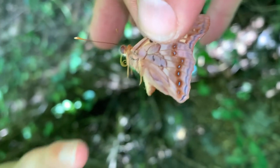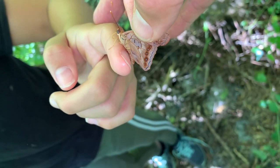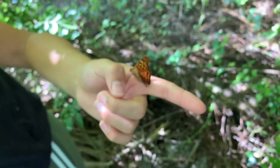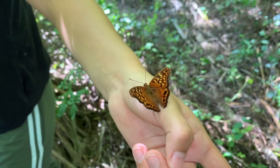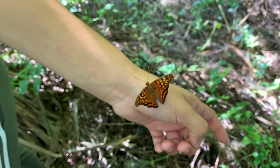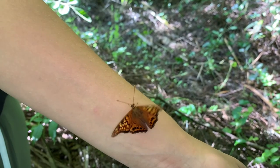So what do they call it? Tawny Emperor? Tawny is a word that means... I'm going to let him go. Say, hold still. What if we get a female? Well, you don't need a male and a female? No. If you see a female in a trap, that means 99% chance.